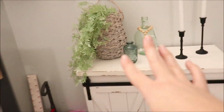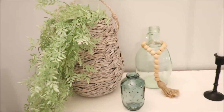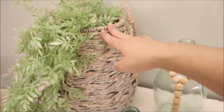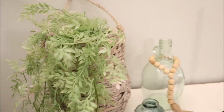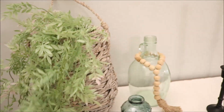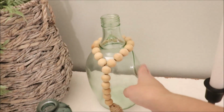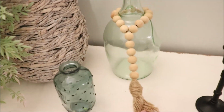Anyways, so this basket was here. I had this on this piece of furniture during the springtime. I believe this I got from Target like 80% off or something. This was from Michael's during their spring line, but I love greenery for summer also. And then this was an old bottle of burgundy with some wood beads from Amazon.